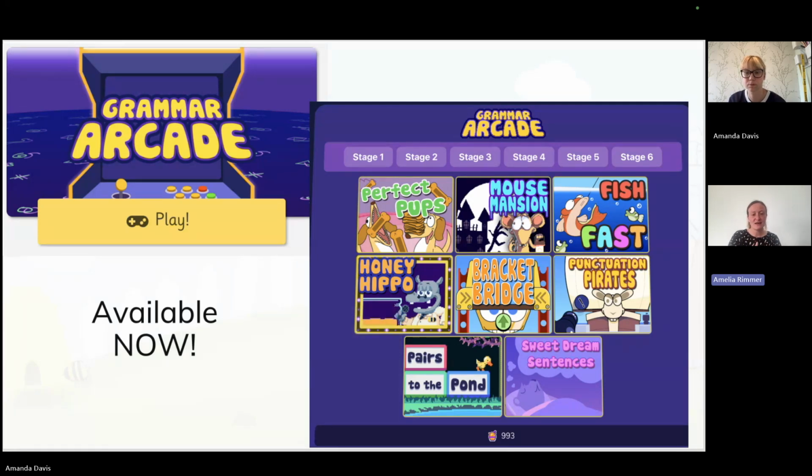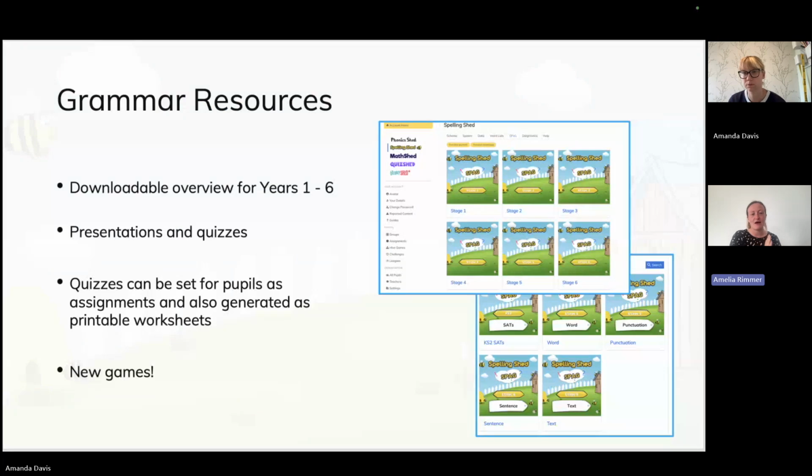We also, alongside the Grammar Arcade, have our grammar resources. That's available in the SPAG section of Spelling Shed. You can download an overview for years 1 to 6 that shows you how it meets all the objectives. You've got presentations and quizzes. So the teaching presentations you can use in class to teach the objectives. The quizzes can be set for pupils as assignments and also generated as printable worksheets if you'd rather do them printed rather than digitally as well. And these all fit alongside those new Grammar Arcade games that we've got.